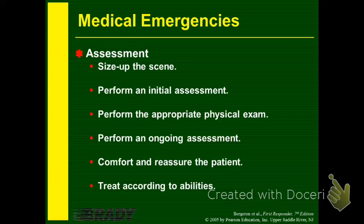The initial assessment is your ABCs, right? Remember the head-to-toe exam that we talked about? So ABCs, you're starting to do that SAMPLE. Everybody remember what SAMPLE stands for? Signs and symptoms, allergies, medical history. OPQRST. Those will be important for you on that test coming up, let me tell you.